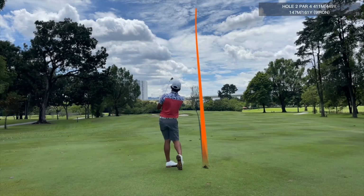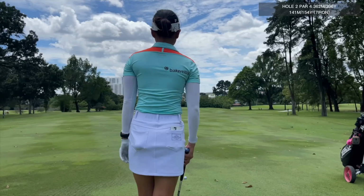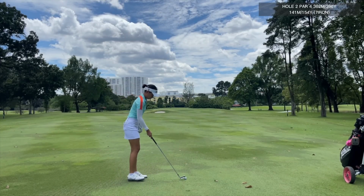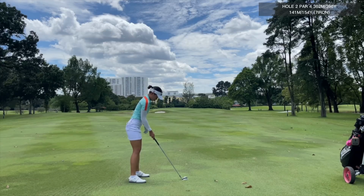So I think a question that I sometimes get asked is how come the guys are playing so many more under par on average than the women are on tour? And I think this is something that people don't realize. Although we might be playing from different tee boxes, the distance definitely makes a big difference.